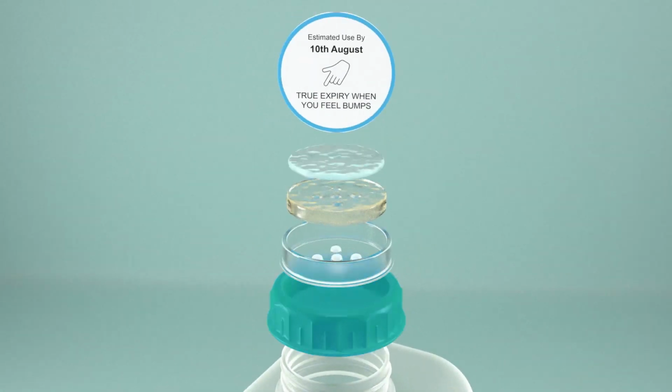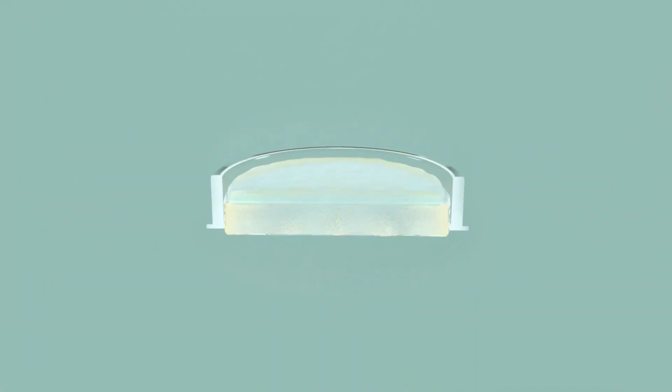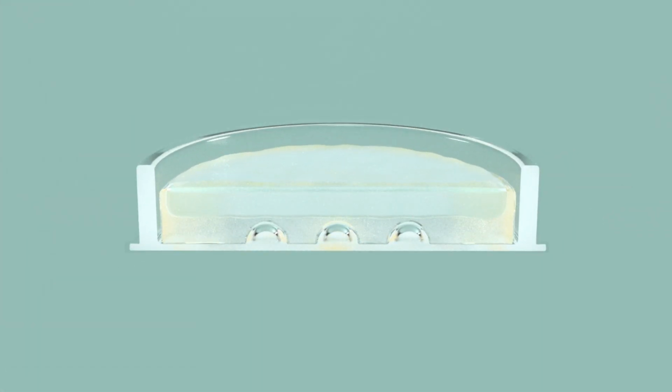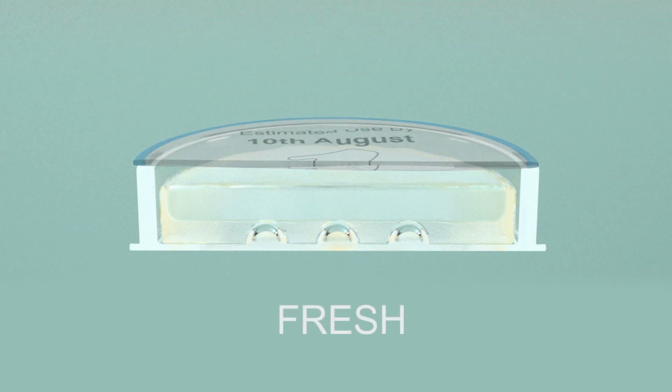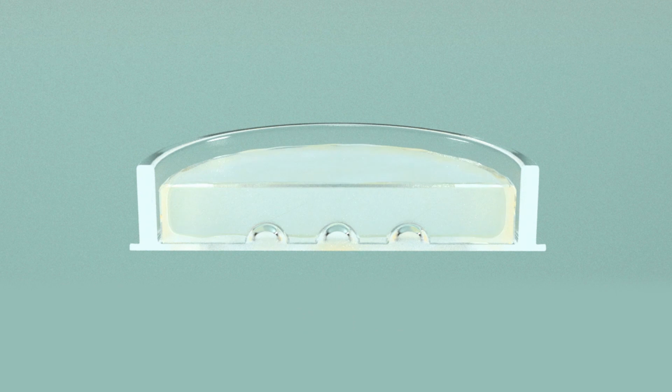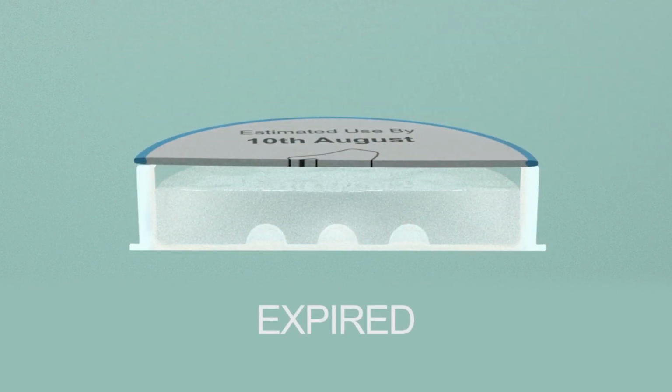The Mimica Touch system can be applied as a label or a cap on food packaging. Inside is a bioresponsive gel that reacts at the same rate a particular food spoils. The gel liquefies over time, and the rates adjust as conditions change. Once you can feel the bumps underneath, the food or beverage is no longer good to consume.